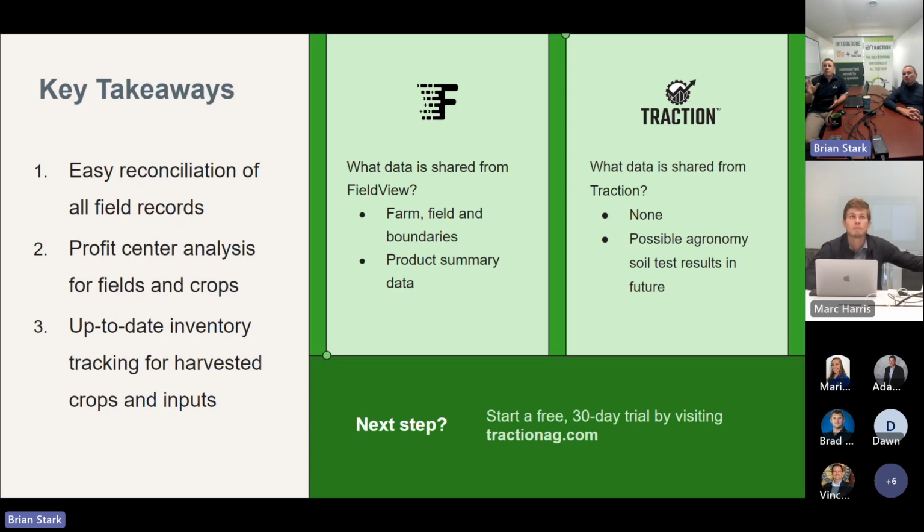Also, just to summarize our connection with Climate FieldView, it is one directional. We're not sending any information to your Climate FieldView account. We're just bringing down your field names, your boundaries, and your product summary data, which is your field records. We're bringing that into Traction, and we're just using that information.